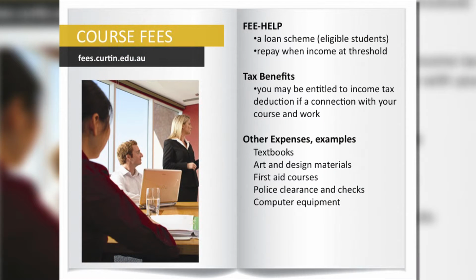There are also potential tax benefits for you, so check out the Australian Tax Office site in that respect. You may be entitled, when you check with your taxation advisor, to undertake some income tax deductions regarding your study, particularly if it's related to your course of work. I was fortunate that the degree that I undertook was related to my course of work, and I was able to claim some income tax benefits for that.